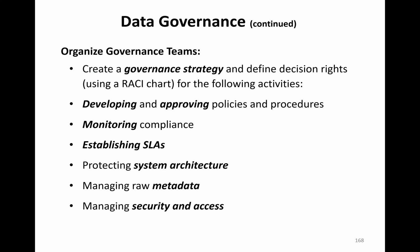With a data governance team, you can create a strategy for how you're going to define decision rights, how you're going to manage all of the activities, developing and approving policies and procedures, who's going to monitor compliance, who's going to establish the service level agreements, protect the system architecture, manage raw metadata, manage security and access.